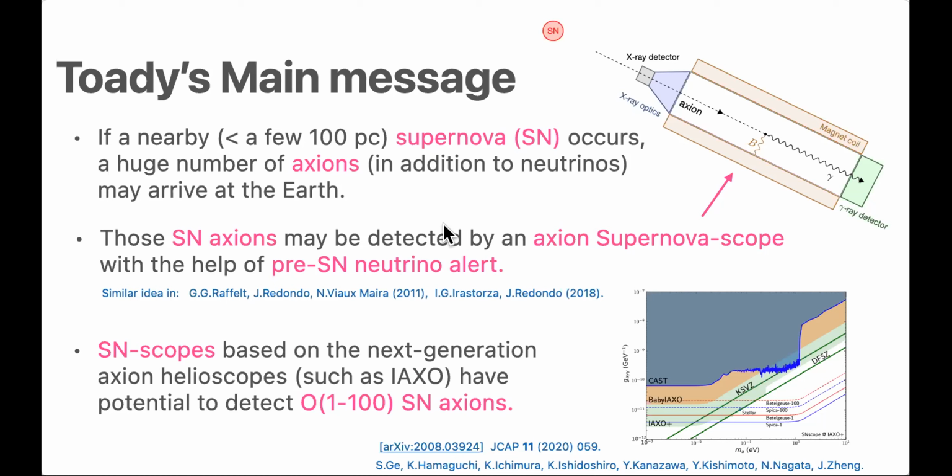This is the main message of today's talk, and actually this is a summary slide, so I will end with the same slide at the end of my talk. If a nearby supernova, say within a few hundred parsec, occurs, then a huge number of axions will arrive at the Earth. Of course, a huge number of neutrinos will arrive, but maybe also a huge number of axions. Those supernova axions may be detected by an axion supernova scope, which we proposed with the help of pre-supernova neutrino alert.